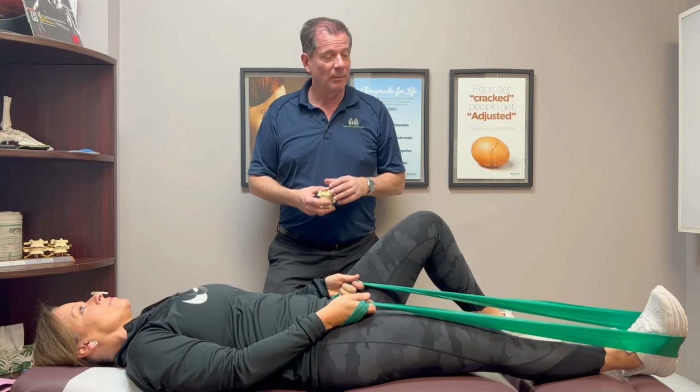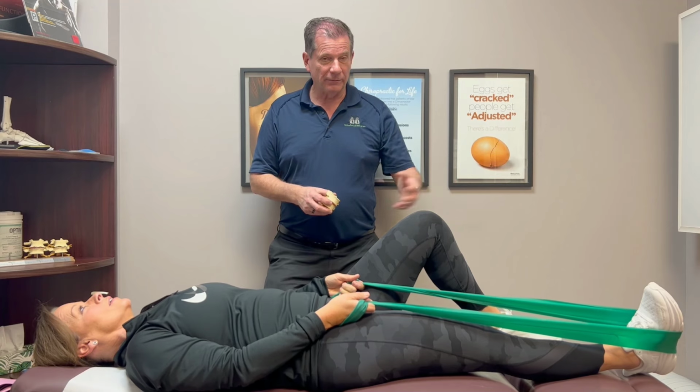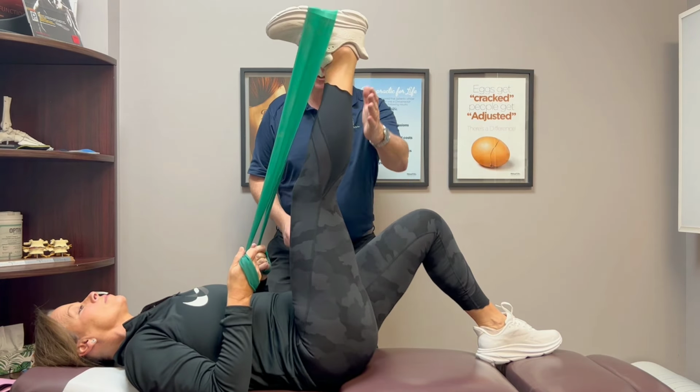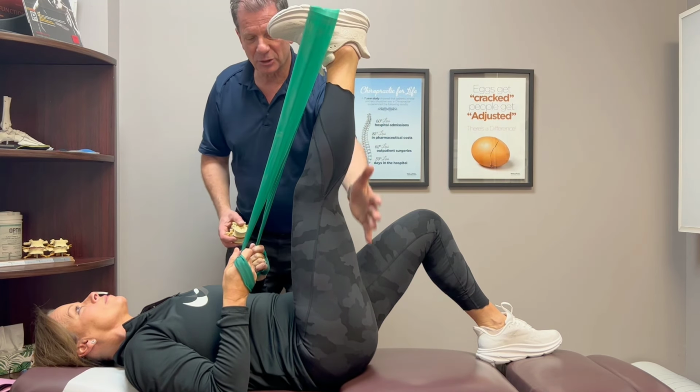So what we do in this case is we're going to put a band around the foot, and then what you're going to do is bring the leg up, and when the leg comes up, you're now beginning to start to stretch this whole area.